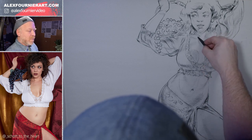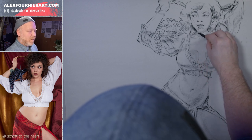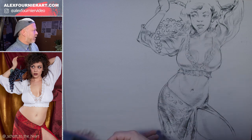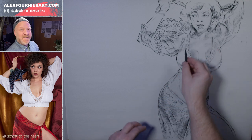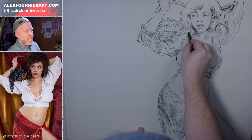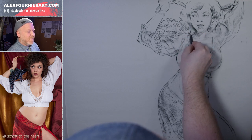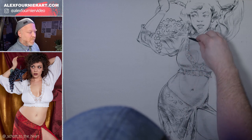Okay, so what do we got here? Got a bit of a shadow. We're drawing the shadow shape. We're not just going wild, okay? And we do this detail now that I'm zoomed in on this high-res photo from the photo pack. There's actually really cute sideways accordion kind of curls here that I didn't even see.